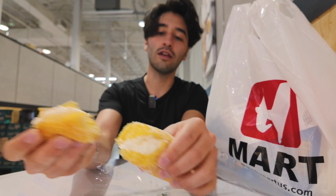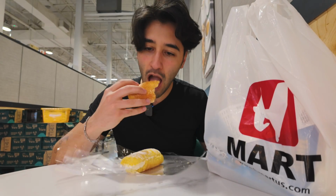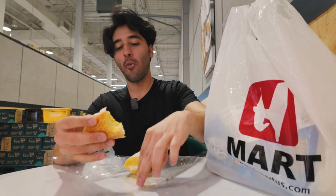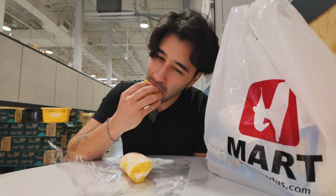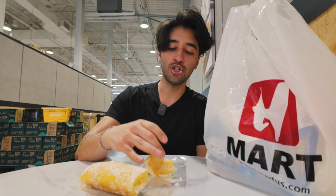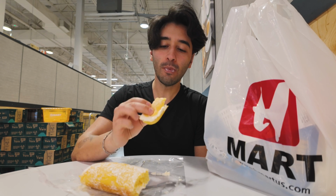I don't know what's on the outside of this. It feels kind of like cornstarch. It doesn't feel like powdered sugar. That's really good. It's just like butter, sugar, straight up. That's bomb.